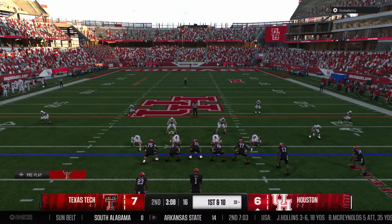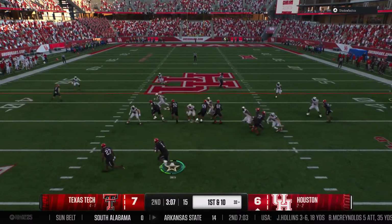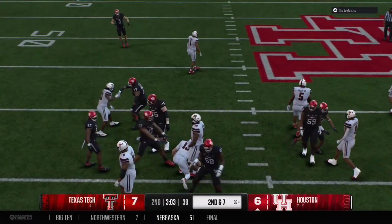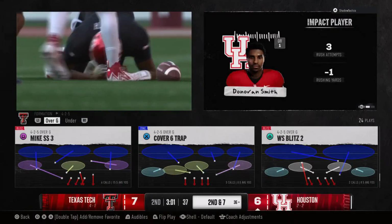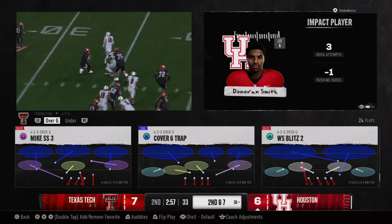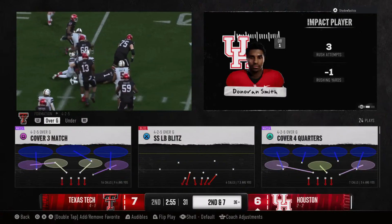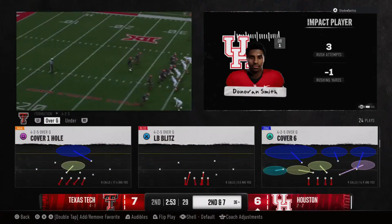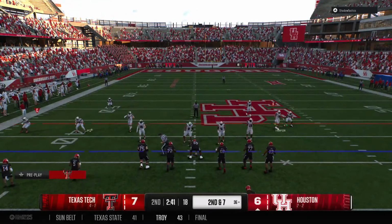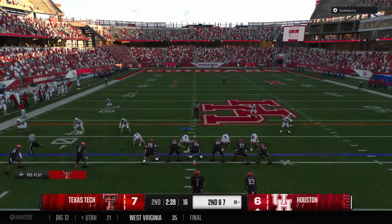Always good to get points on a drive, David, but chip shot field goals can leave you a little empty. And I think it's great to get points, but the great teams get touchdowns in the red area. You got to get out there this time and execute a little better on this drive. You're absolutely right, David. Generally, the best red zone offenses are the ones that run the ball the best. So let's see if they can be a little bit more physical on this drive. They'll line up for a second down play.